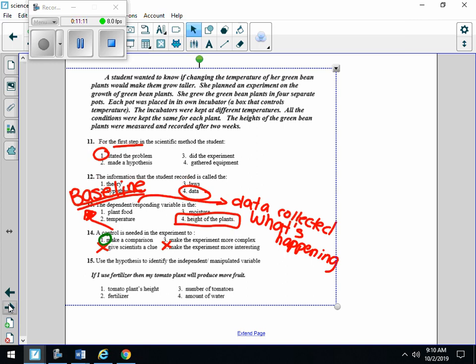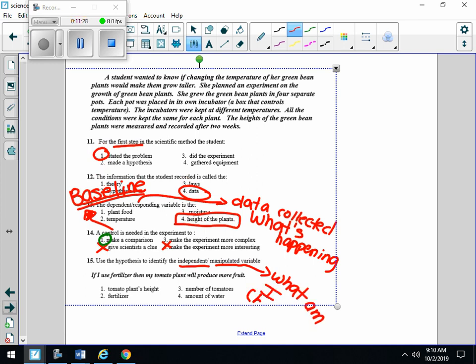If I use fertilizer, then the tomato plant will produce more fruit. What's the thing we have the power to change? They're asking for the independent manipulated variable. What am I testing? What am I changing? What is being tested? What's the experiment based on? What's the experiment based on, Dominic?